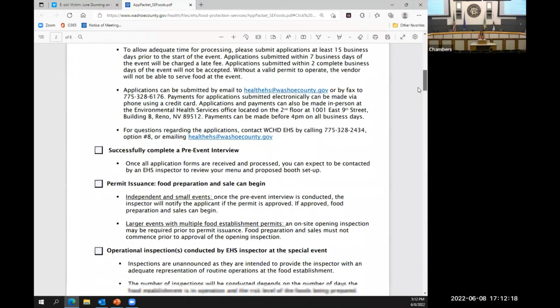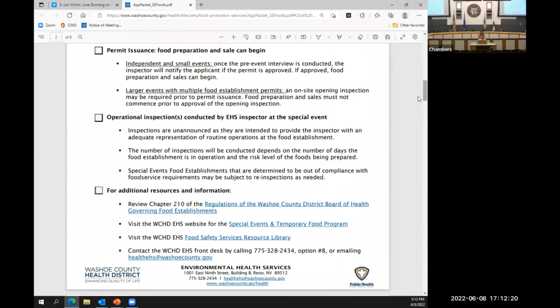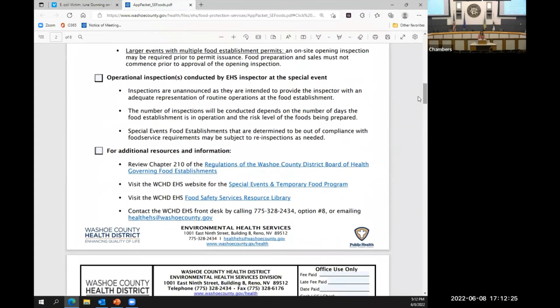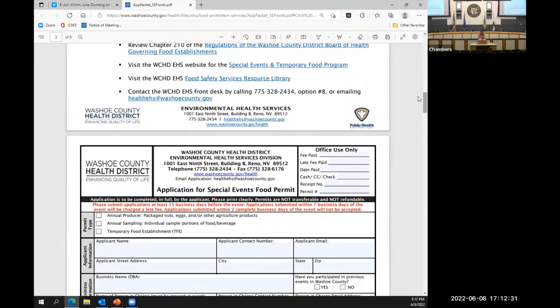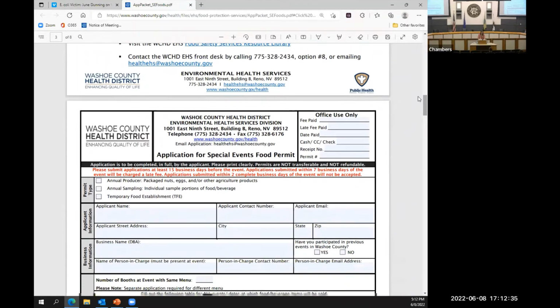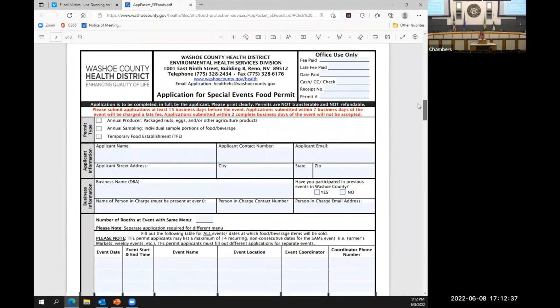Towards the bottom of the page, we have links to our food safety resource page, our regulations, and the special events page. I would really encourage everyone to just check these out when you have some time. They're full of resources for you, and it's also going to help you understand what's required of you per regulation, what we're out there enforcing and looking for when we're doing your inspections.